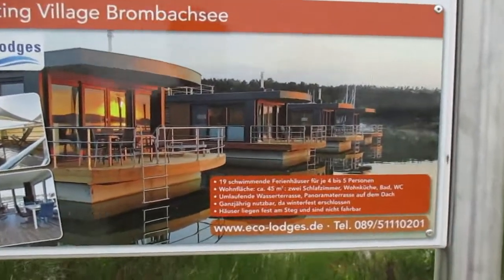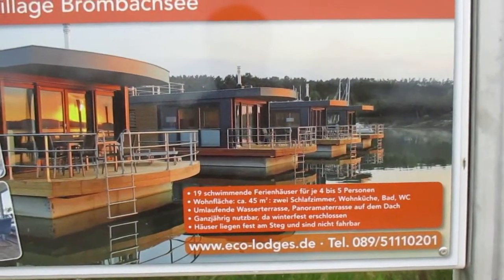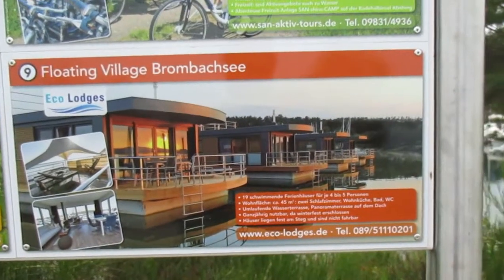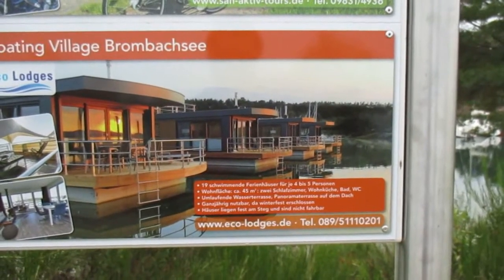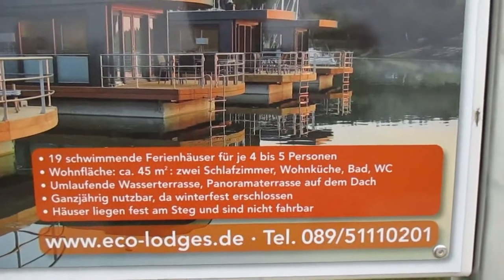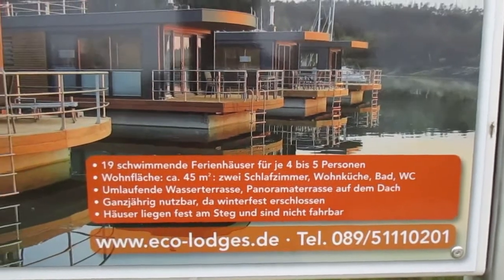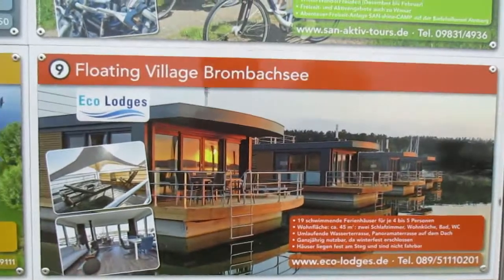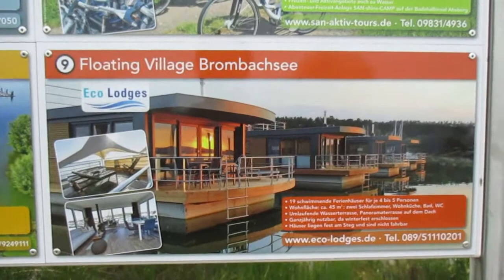So sa floating village, schwimmende Ferienhäuser. Meron lang 19 na lodges pwede mo i-rent, good for 4 to 5 persons, 45 square meters, with sleeping room, with CR, with kitchen, but everything with water complete. You can stay here overnight. Ganda, pwede mo overnight too. It's a floating village, Brombachsee.